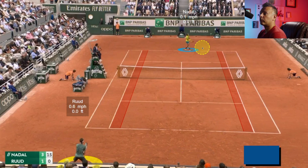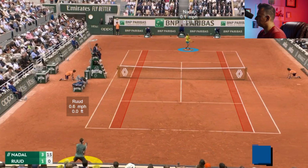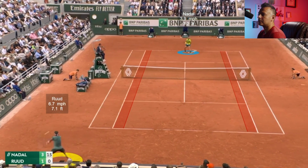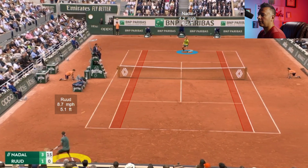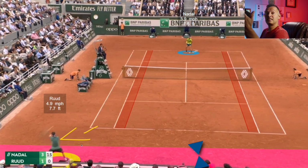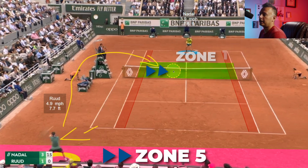All right, so in the first point, we got Rafa on the far side serving and Ruud on the near side returning, and let's look at some of those skills from Rafa. First things first, wide serve, really wide here from Rafa on the ad side, dragging Ruud out and getting him to stretch and reach. And we know that when you're stretching and reaching on shots, especially from deeper positions in the court, like this is a zone 5 position from Ruud, you're typically going to end up hitting balls that land short in zone 1.